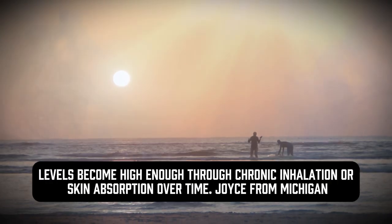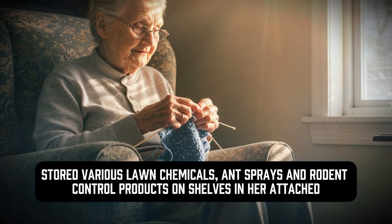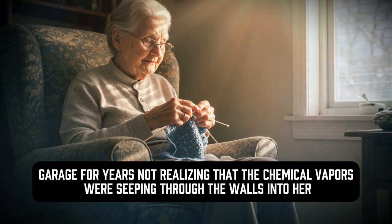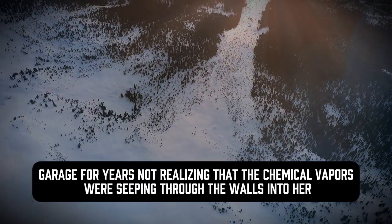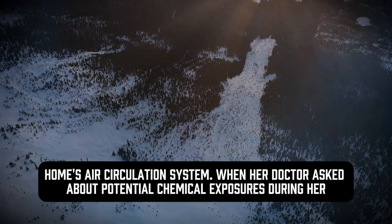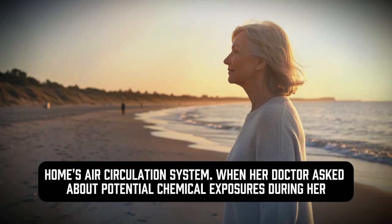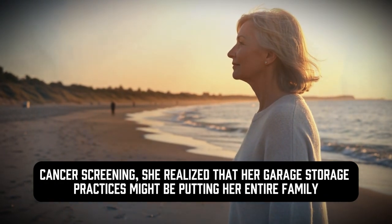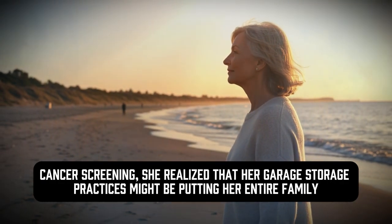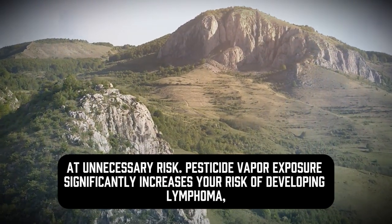Joyce from Michigan stored various lawn chemicals, ant sprays, and rodent control products on shelves in her attached garage for years, not realizing that the chemical vapors were seeping through the walls into her home's air circulation system. When her doctor asked about potential chemical exposures during her cancer screening, she realized that her garage storage practices might be putting her entire family at unnecessary risk.